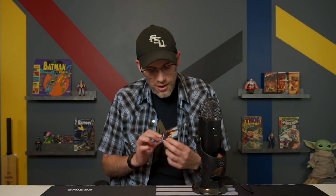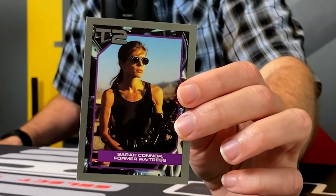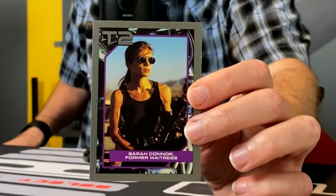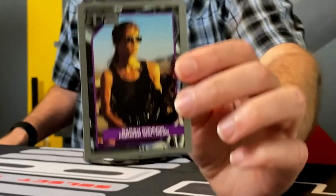This is a Sarah Connor card, but it's labeled Sarah Connor, former waitress. Not Sarah Connor, Mother of the Resistance. Not Sarah Connor, Survivor. Sarah Connor, former waitress. We have some other full sets of cards, but I didn't want to put all the cards together. So I wanted to move to my real passion growing up when I was collecting things, which was comic books.